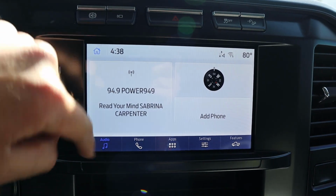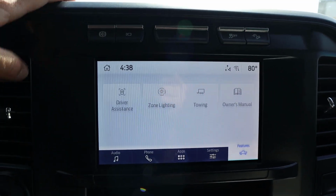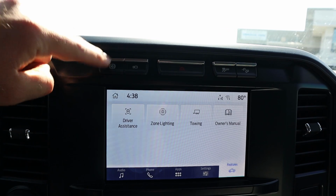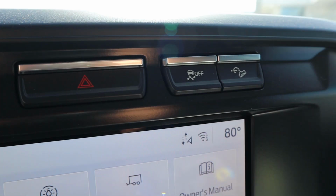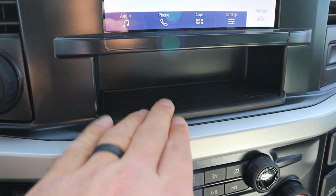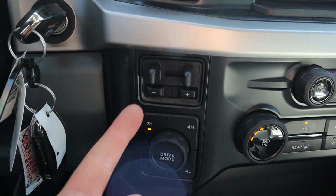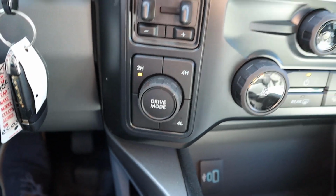As for the rest of the infotainment system, it's a smaller unit. Overall response time is pretty solid with the screen itself. And then up above it, it's going to be hard to see because the lighting's horrible right now, but you've got your diesel exhaust brake, the camera, hazard lights, stability control, and then you've got your hill descent control. We've got our trailer backup setup, and then you've got more storage underneath, and then trailer brake controls, and then we've got our drive line select here, so 2-wheel high, 4-wheel low, and then your drive mode select.